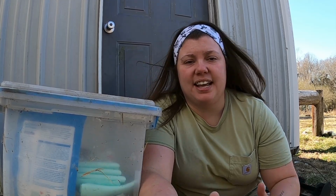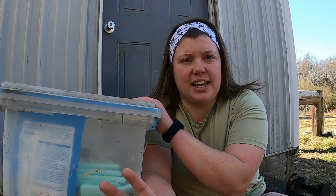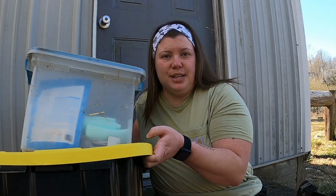As we've been talking about for several weeks, we are ramping up for kidding season. And one part of ramping up for kidding season is making sure our kidding kit is ready to go. Now, all year I keep 2 totes. You can't really see it, but this is the big tote. And a lot of my goat supply stays in the big tote year round.